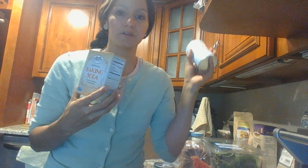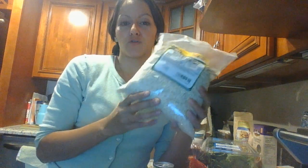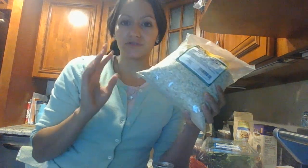I got baking soda and baking powder for making pancakes and any baked goods. I have a gluten-free flour to go with that. I got some quick rolled oats to make some overnight oats. The one or two times I made overnight oats, I absolutely loved it. It was so like I can't even describe it. It was just delicious. So you need instant oats for that.